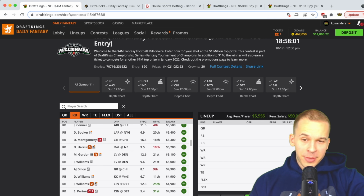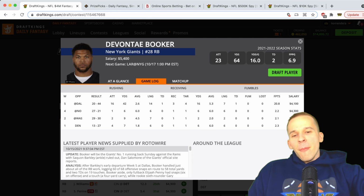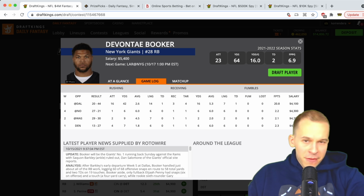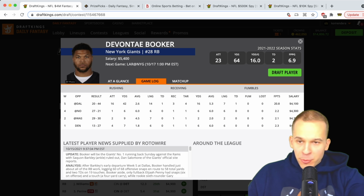We'll start with one of them in Devontae Booker, who basically played the entire game once Saquon Barkley went out. Now, matchup against the Rams, not necessarily the best, but at this price point, it doesn't really matter if he's going to be out there the entire game. Again, he's not the most talented running back, but he's going to be involved in the pass game. He's probably going to get somewhere around 15 to 20 touches. I think he makes for pretty safe value at that price.